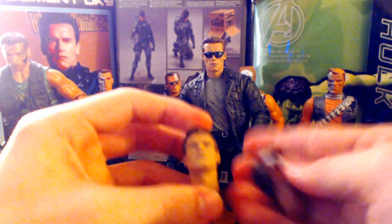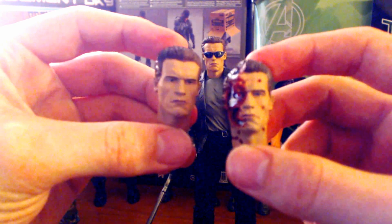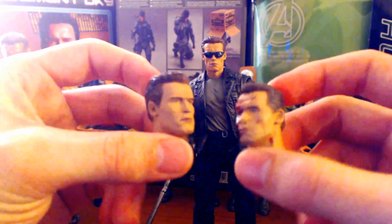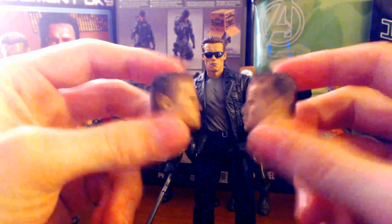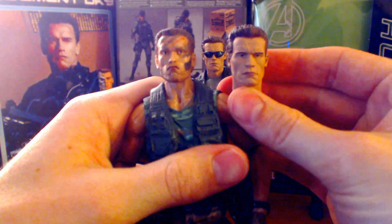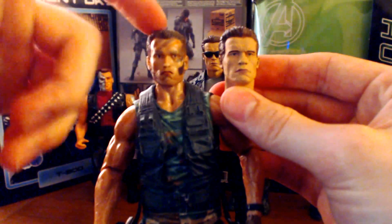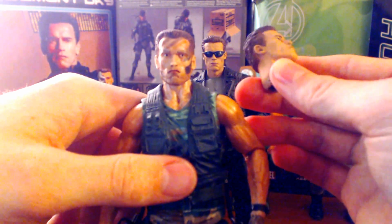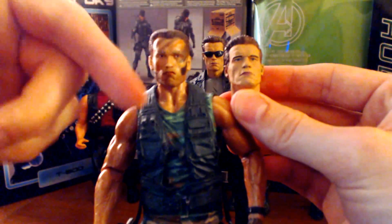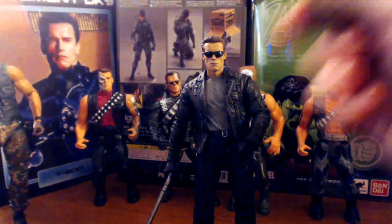And you already saw his two extra heads that you just swap out. It's like deja vu. He's like, what the hell? You look like me. I heard they had some issues with getting his likeness. I don't know which one of these looks better. Kind of leaning towards the Dutch one. This one, I don't know what it is. I kind of like his face here a little better. Maybe it's the stubble. But with his glasses, he looks pretty spot on.